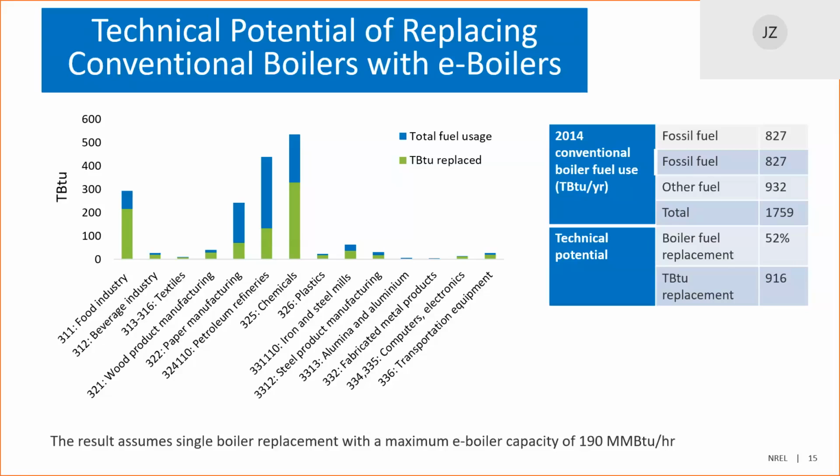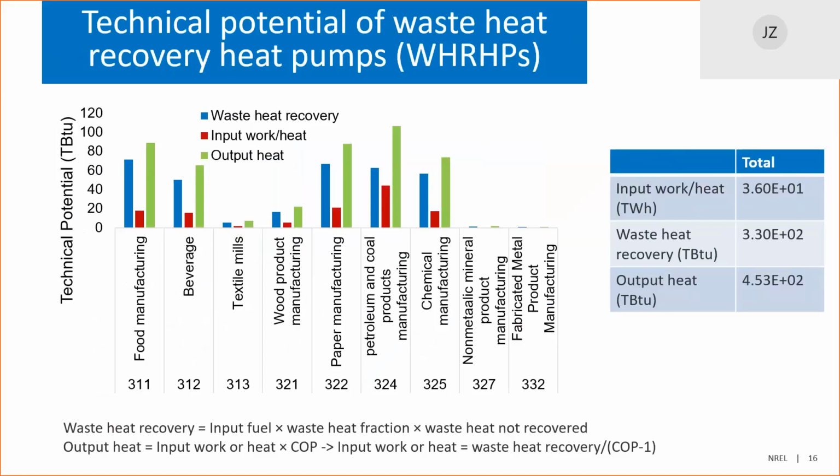So we are going to talk about the technical potential of waste heat recovery heat pumps in this slide. We noticed that there was some literature already talking about the technical potential of waste heat recovery heat pumps, but our analysis is different from theirs due to two main points. The first one is we matched the heat sink with heat source by collecting case studies, and we also considered the waste heat that has already been recovered in the system, and we calculated the waste heat recovery by the equation listed at the bottom.